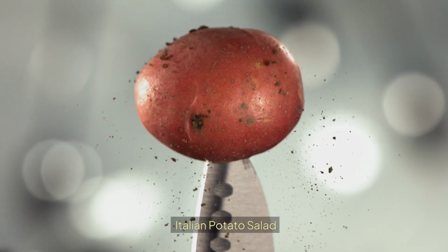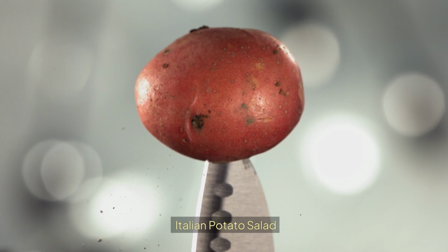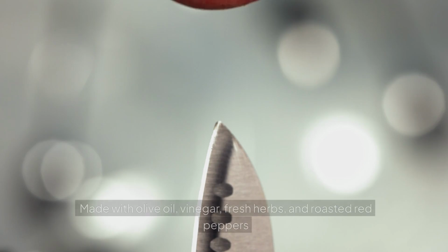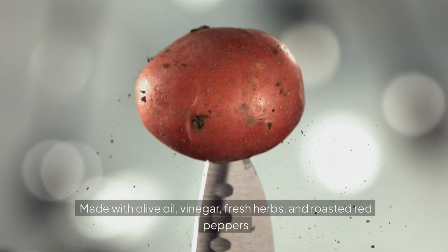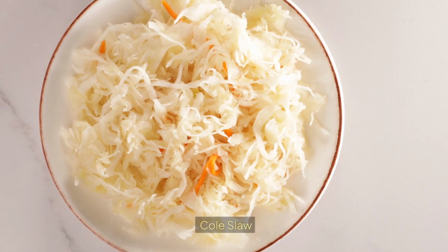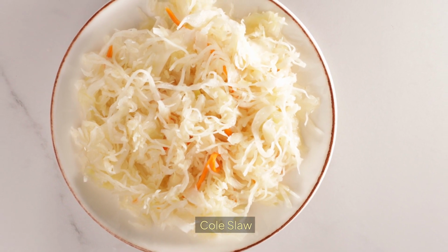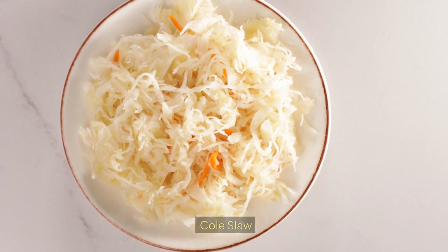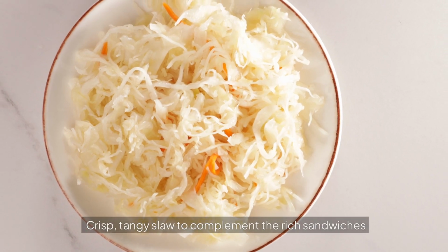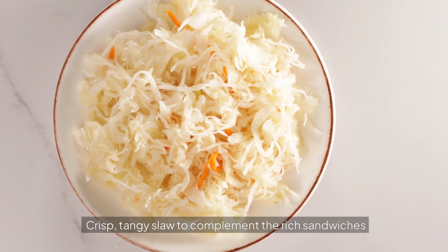Italian potato salad. Made with olive oil, vinegar, fresh herbs, and roasted red peppers. Coleslaw. Crisp, tangy slaw to complement the rich sandwiches.